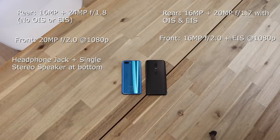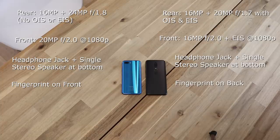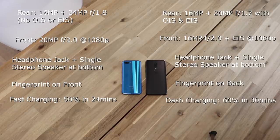The Honor 10 has a headphone jack and a single stereo speaker at the bottom, and the OnePlus 6 is exactly the same. In terms of the fingerprint scanners, the Honor 10 has the fingerprint at the front, and OnePlus 6 has the fingerprint scanner on the back. In terms of the charging, the Honor 10 has fast charging and it can give you 50% battery life in 24 minutes, and the OnePlus 6 has fast dash charging, which gives you 60% in 30 minutes.